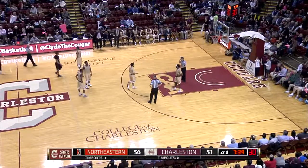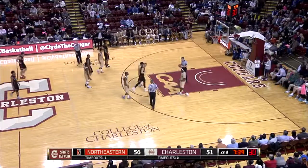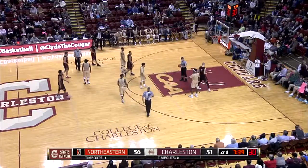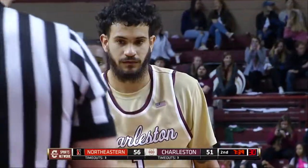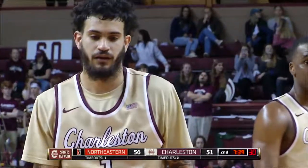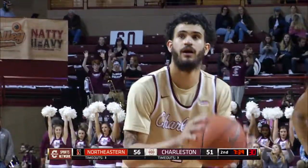Yeah, I mean, it's a game of runs. It always is. And, you know, I knew Northeastern would make a run at some point. With the run Charleston made going up 16, you just thought they'd be able to sustain. But Northeastern came out and really made a lot of good shots and made plays and got this 5-point lead right now. So Grant Riller at the free throw line.